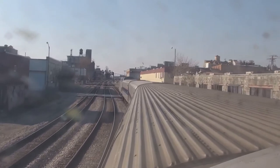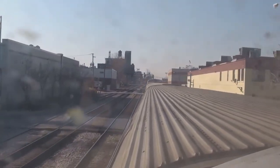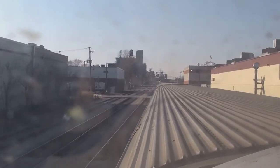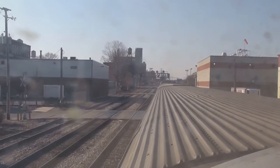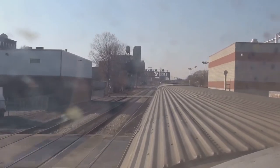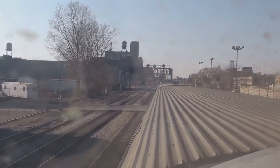Screen. Oh, I can see it. Yeah, you can see the front of the train. Isn't that cool? Have you ever seen that before? Grassy in the back, but you can see the front of the train, right? It's just a red light.